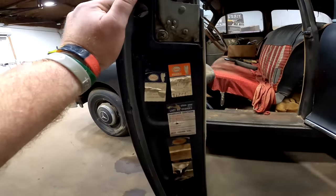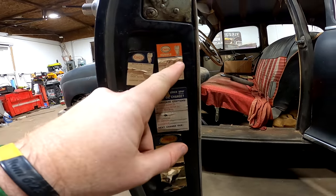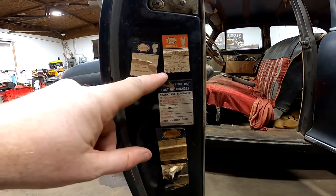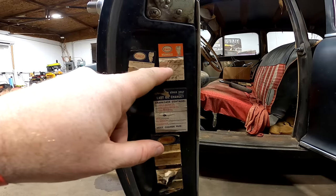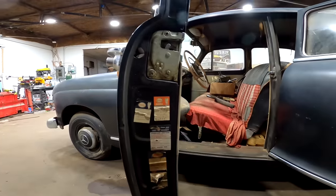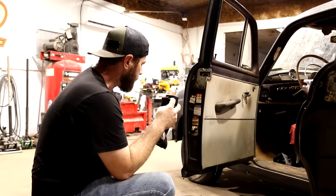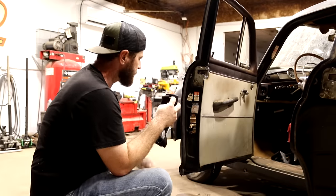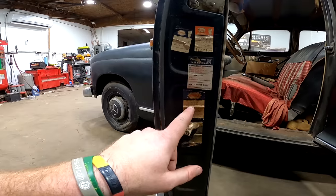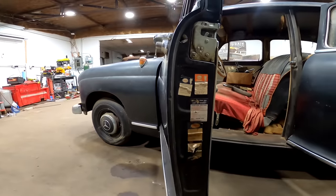What do we got here? So, some service oil changes. That's cool. Back in 65, we had the oil changed. Trying to see, okay, the mileage was 86,705. So that was back in 65. So from 65 to 70, you know, 5 years, they put on another 20 something thousand miles on this car when I guess the timing chain broke. We've got oil changes back all the way to 30,000 miles on here. So that's pretty cool seeing those on there.